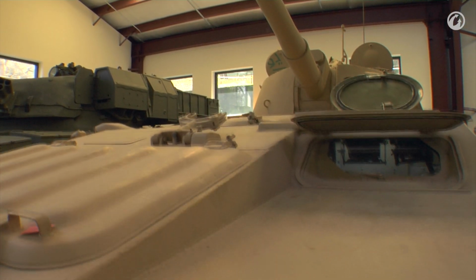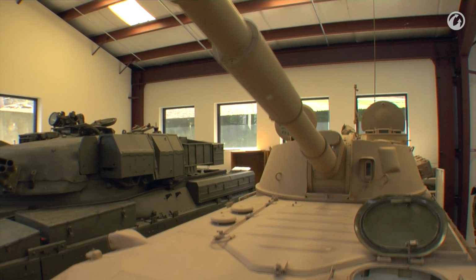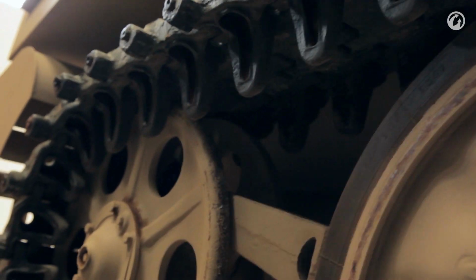This was a very simple and effective vehicle. It was massively produced and widely exported. Although it fell out of Russian service in 2007, it continues to see service in countries throughout the world.